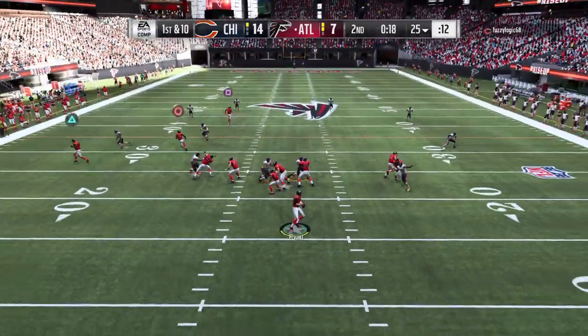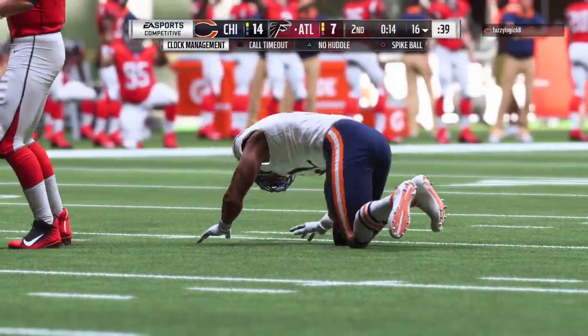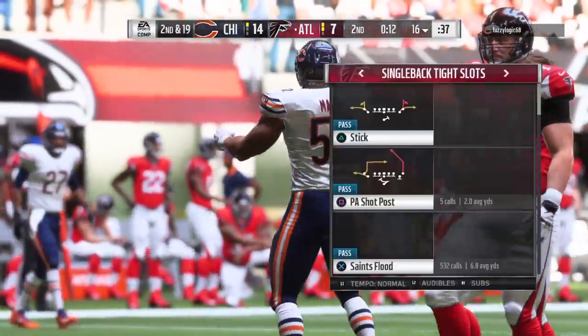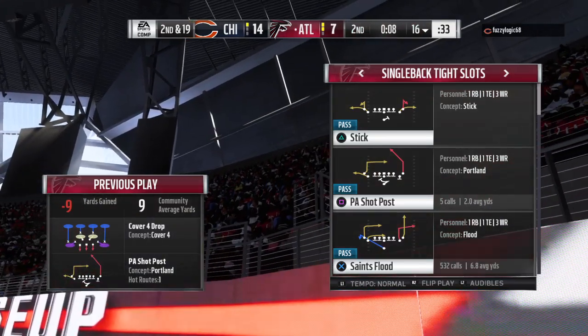They go play action here on first down. And he's going to be wrapped up and driven down. Khalil Mack in there to pick up his second sack now of the afternoon.